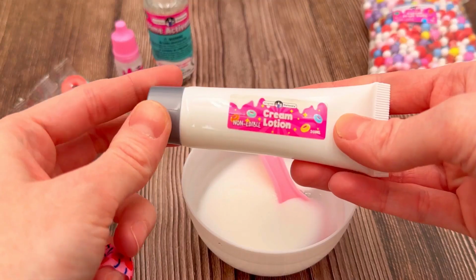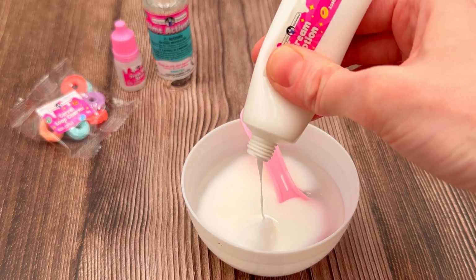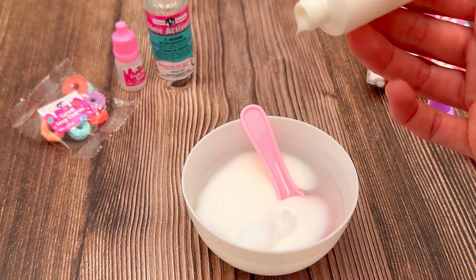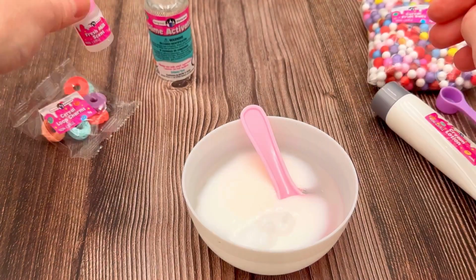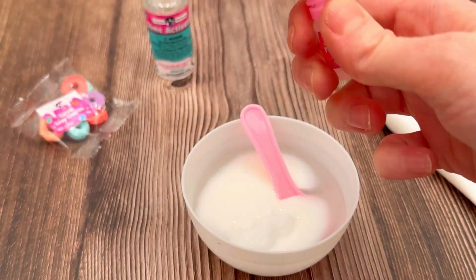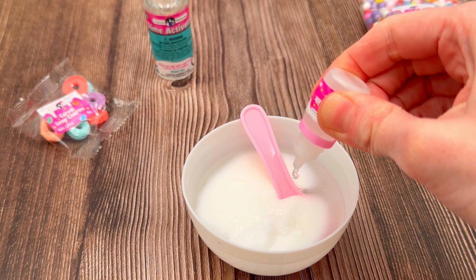The next thing the directions say is that we need a few squirts of this cream lotion. Maybe not that big, but a couple more smaller ones too. There we go. All right, and now what else do we have to do? Oh, that's right. We need to put in some of the fresh milk scent oil so that it smells like milk. Just a couple drops.